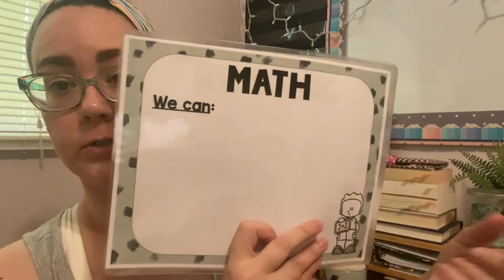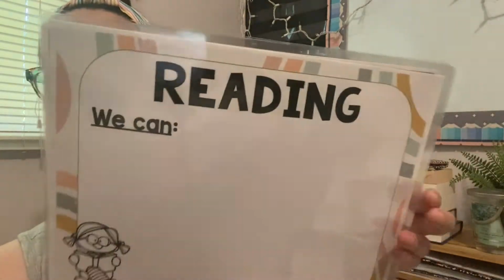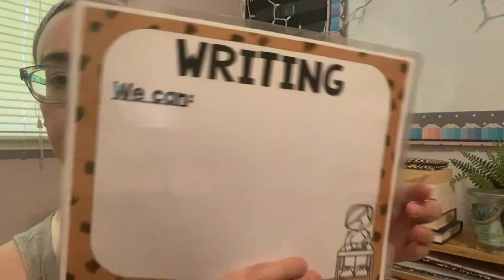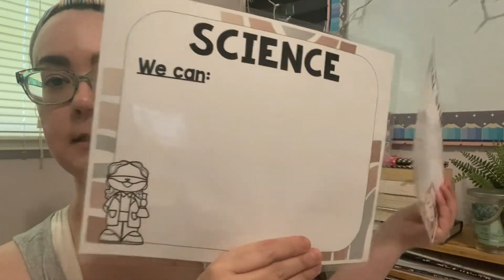And then I redid the actual things that I'm going to write on as well. So I purchased a couple of, I guess, digital paper packs. Again, I'll link everything down below that I can link. And I just redid my objectives headers. So I just have all of the subjects: math, reading, writing, letters, social studies, science.